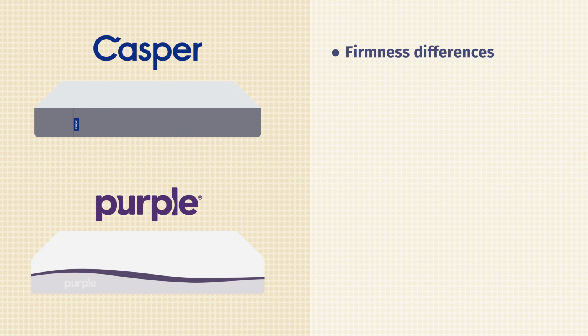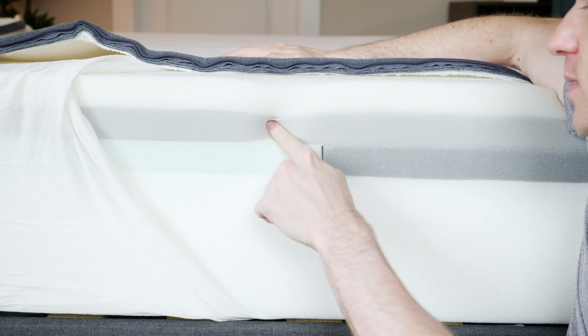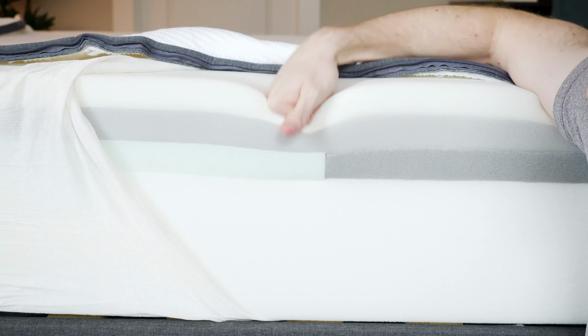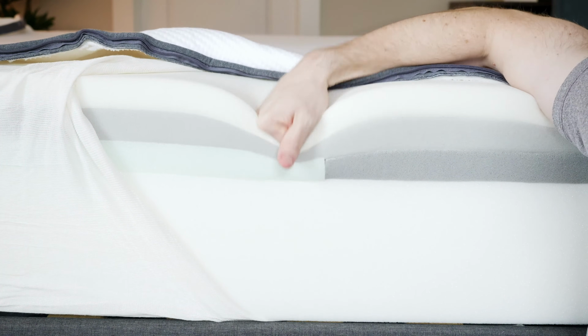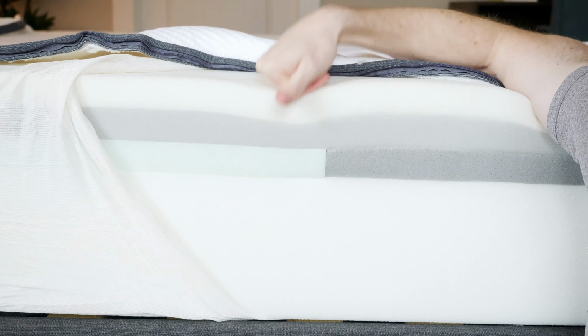Well, firmness differences, I put the Purple at about a 7 out of 10 and the Casper a 6 out of 10. Definitely a difference in firmness there. Materials as well, so the Casper has 4 layers. It has a soft latex-like layer over a memory foam layer, over a transition layer, over a base layer. The transition layer is also zoned. It's going to be firmer in the middle of the mattress. So it'll be a little bit softer if you're on your side and a little bit firmer and more supportive if you're on your stomach and back.